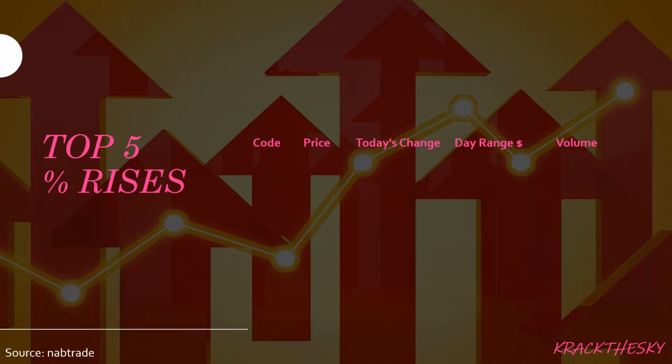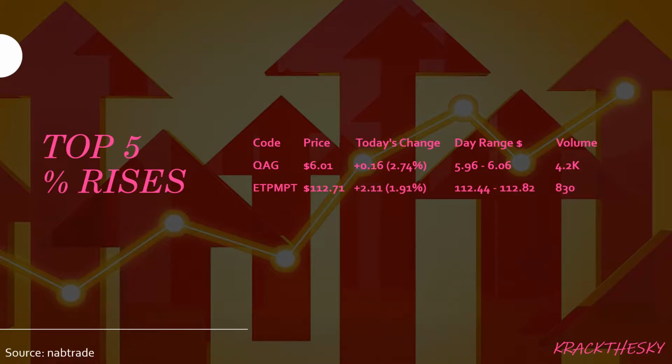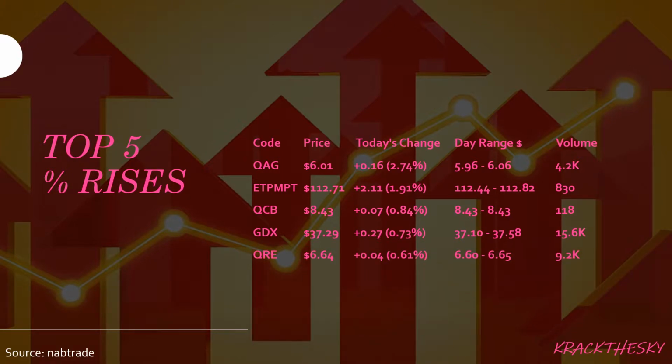Okay, let's cast our peepers across the top 5 percentage rises for the day. We saw QAG, ETMPT, QCB, GDX, and QRN. Let's have a quick look at QAG, which is the BetaShares Agricultural ETF Currency Hedge Synthetic.